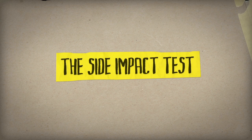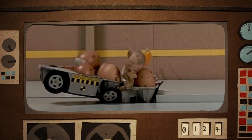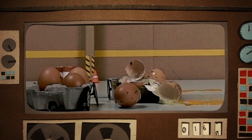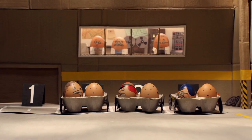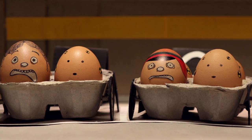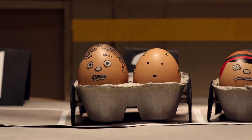The side impact test. Oh dear. Well, although Greg got scrambled, we did learn some valuable lessons about making safer cars. Isn't that right, Shelby? No. Ready for action? Yes.